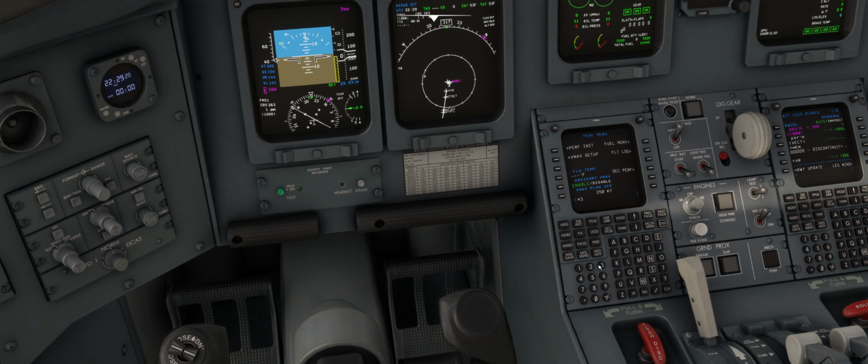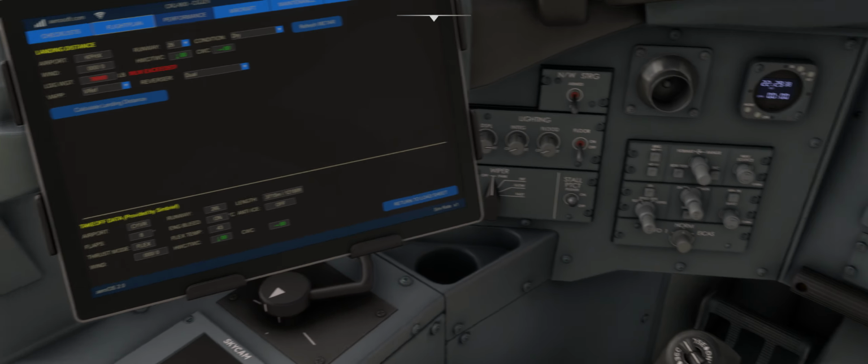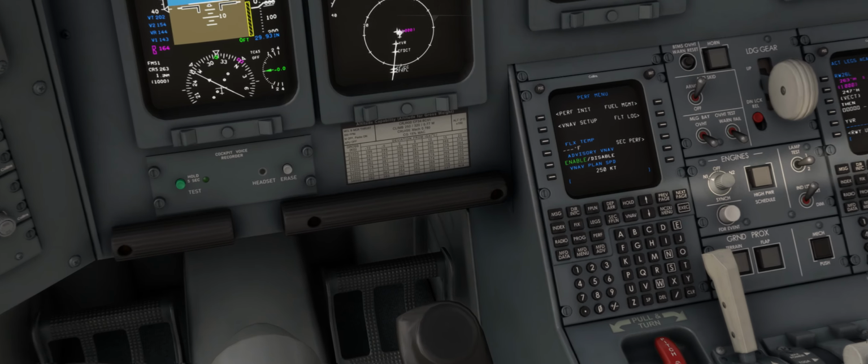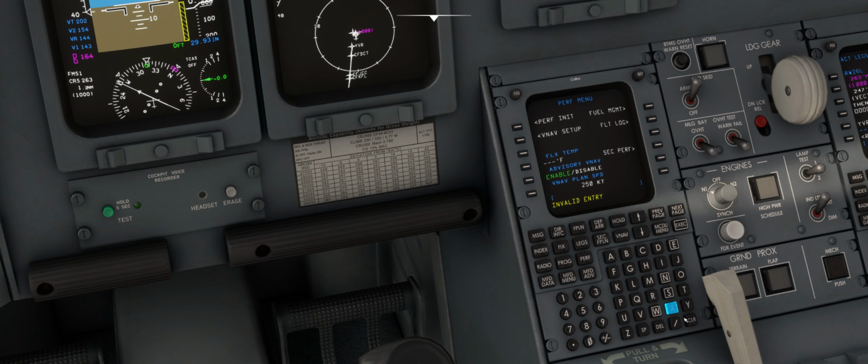Why is that not? That should be giving me. Let's see what happens if I do this. I wonder if I have to put flex in here. This is all new.